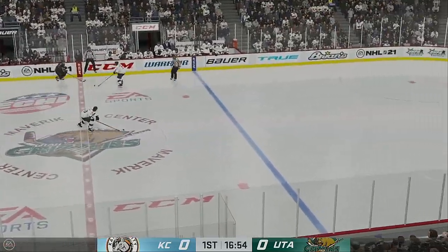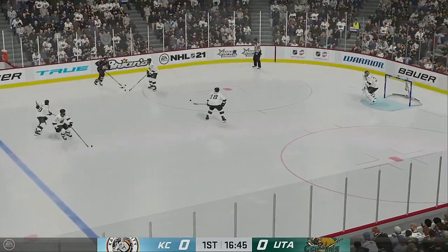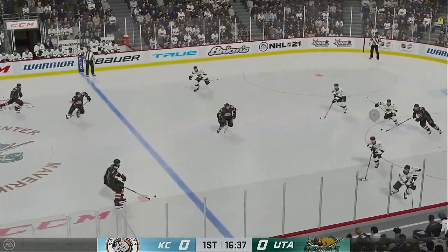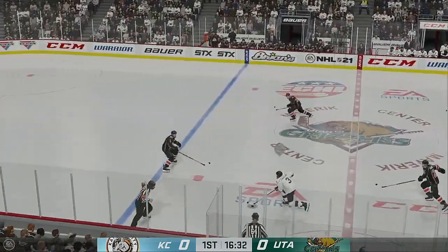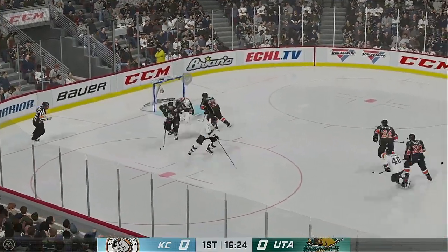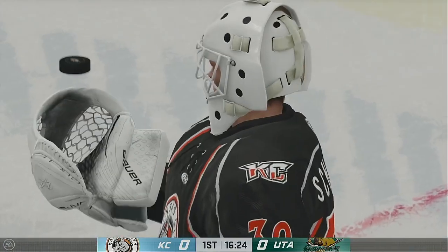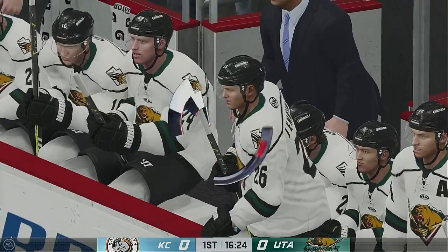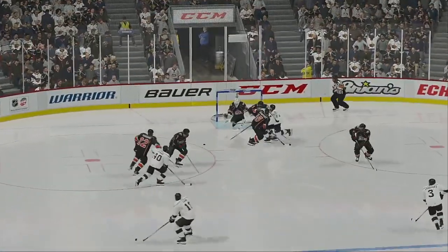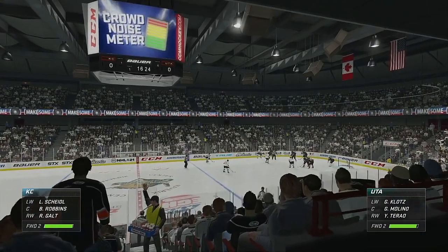Nice pass. Now he takes it over the line. Hangs onto the puck. Grabs it at his own end. Utah's got it against the boards. There's a shot with the stop. The replay will show us that he's in good position and makes an excellent stick save to turn away a really good scoring chance.